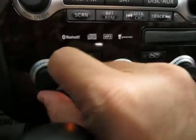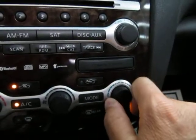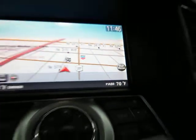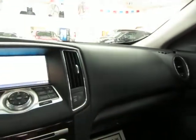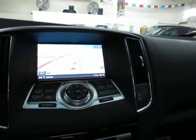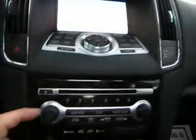Okay, we've got dual climate control. Right now I've got the driver's side at maximum, which is 60. And I'm going to put, let's say, the passenger side at 70 degrees. As you can see, I've got the driver's side at 60 while the passenger side is at 70 degrees. What that does is make the AC vents on this side of the vehicle, these two here, blow at 70 degrees, while this one here and this one over here will blow at 60. That way you can have two different levels of comfort for the passenger and the driver. Okay. Still got a lot more to show you.